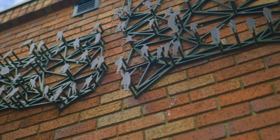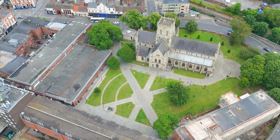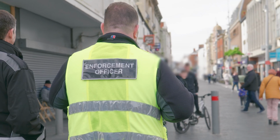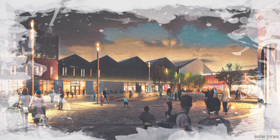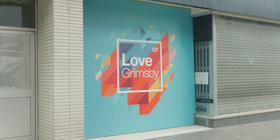We will be reporting on the progress of this ambitious transformation in a series of news bulletins over the coming months. The first one will look at how the High Street Accelerator programme is tackling crime and antisocial behaviour, providing a safer, cleaner and greener space for local people and visitors to enjoy.